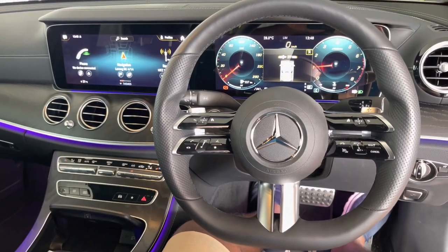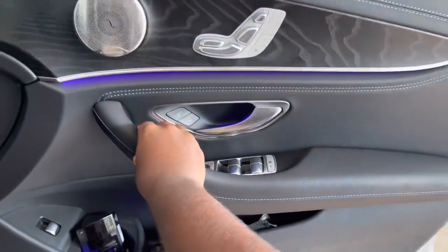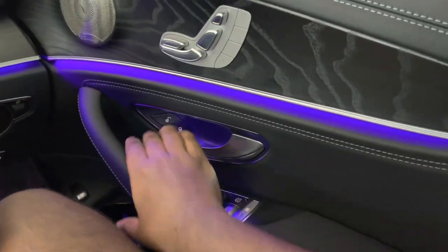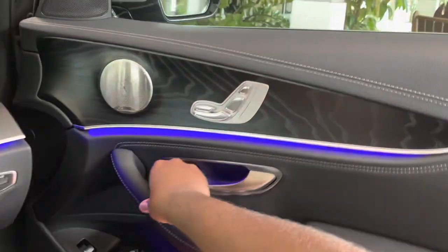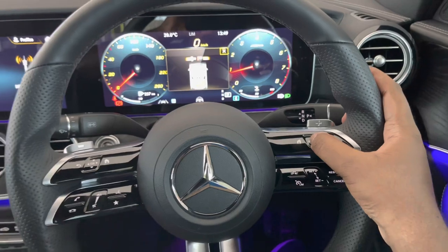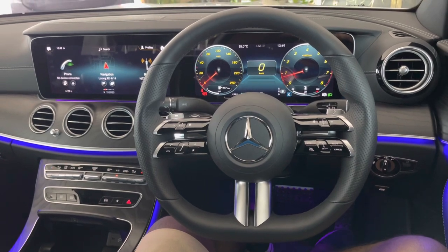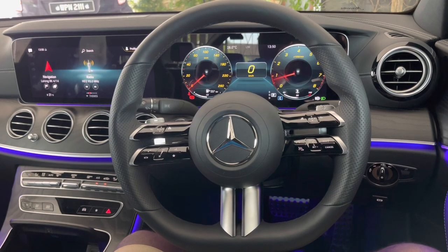So now let's go ahead and close the door. The door opening and closing feels very nice as well. As you can see, it's very solid, being a Mercedes-Benz. And let us take a look at the interior. So as you can see, this is the interior of the E300 AMG line. Looks very, very nice with the ambient lighting.